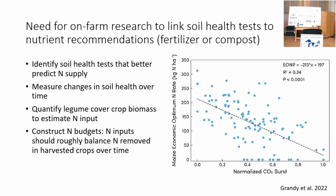I think so. Yeah, I think this is an attainable goal. This isn't terrible. Like I'm saying, there's uncertainty here and this is hard to do. But not a lot of research has been dedicated in this area. We've done a great job of fine-tuning fertilizer management. But legumes have not gotten the same love. And so I think it's gonna take a little more time.